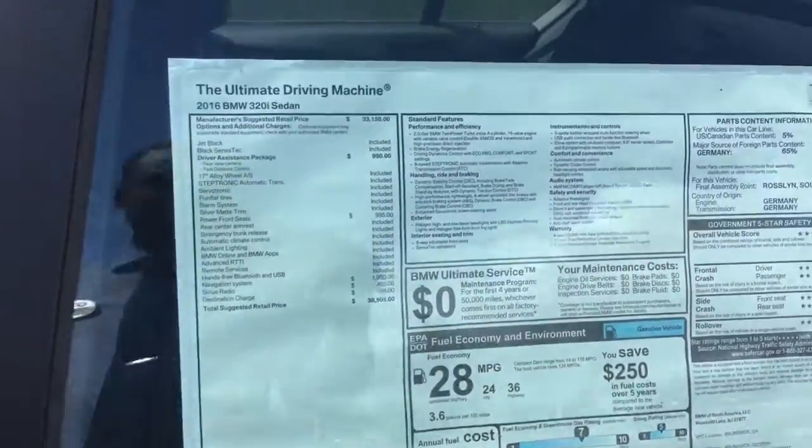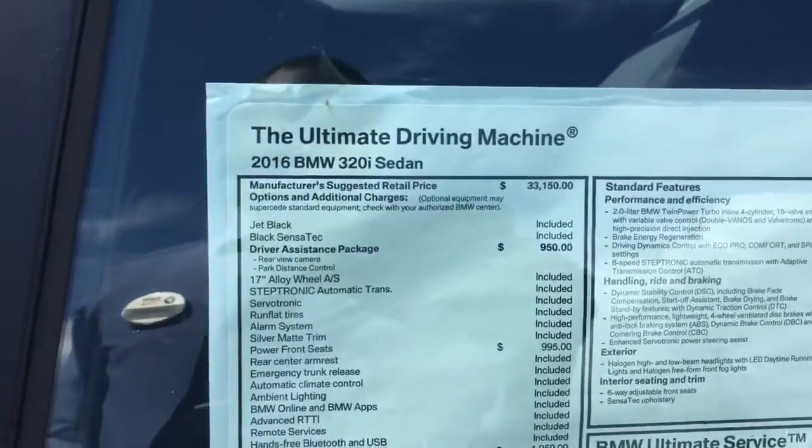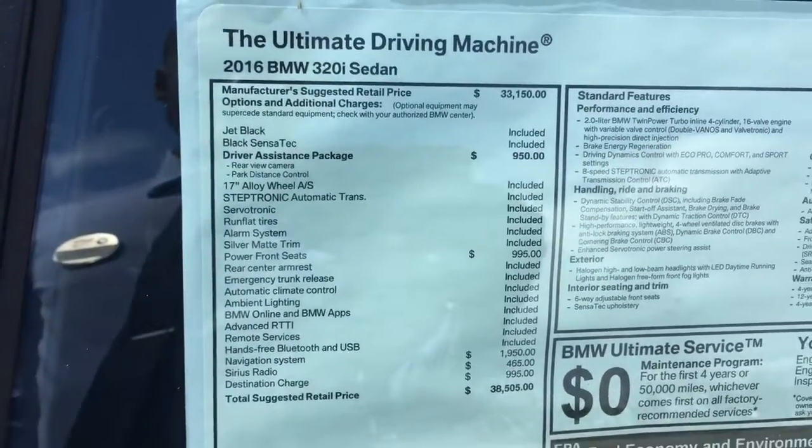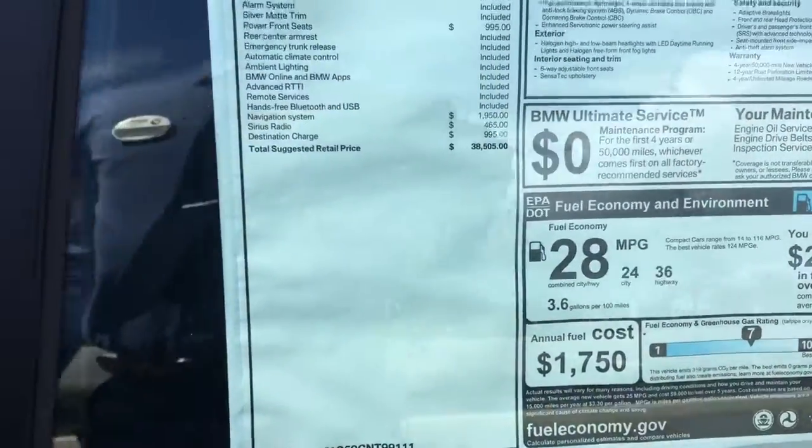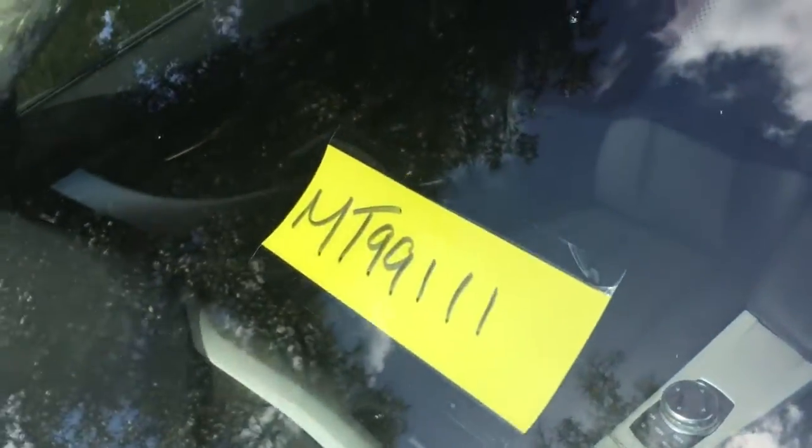I want to show you the build sheet here. See the different options it comes with. It does have that driver's assistance package with the rear view camera and park distance control. Also, I want you to see the stock number here. It's MT99111.